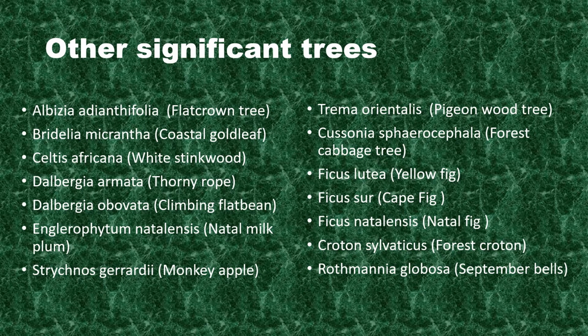These two main trees, the Natal elm and the Natal loquat, are the flagship species, but there are several other species resident in the forest that are typical of the Natal coastal belt. These include the flat crown tree, coastal goldleaf, white stinkwood, thorny rope, climbing flatbean, Natal milk plum, monkey apple, pigeonwood, forest cabbage tree, a range of figs, the yellow fig, the Cape fig, the Natal fig, the forest croton, and September bells. This list of trees is not complete. There are many others. However, these are a good start for the beginner.